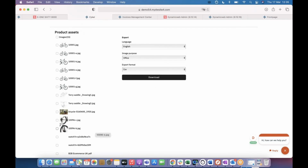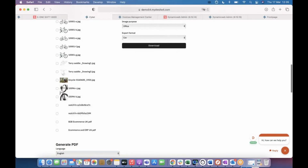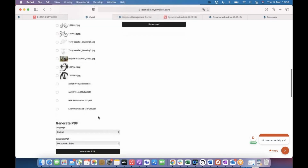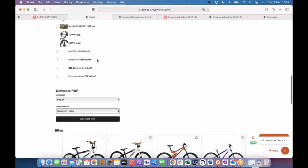We have the ability to manage product assets in the backend in the PIM for customers to also be able to download. You can see here we have product images, but we can also serve product video as well. We also have the ability to create a data sheet in a sales or technical format, and this is based on all the information on the page.